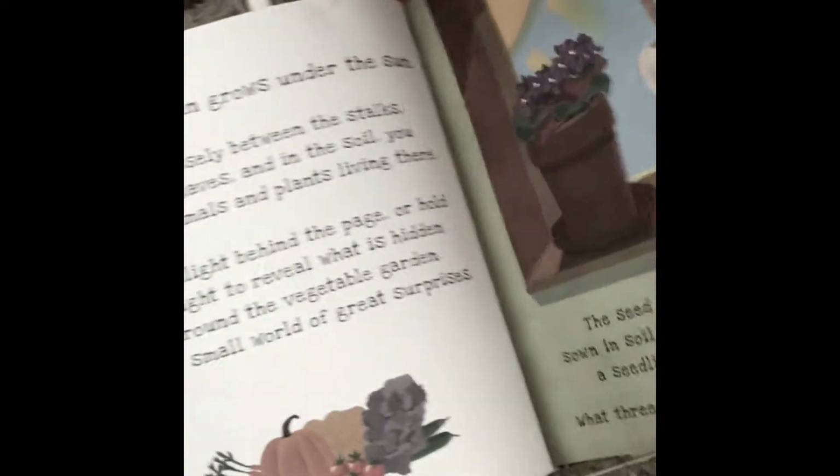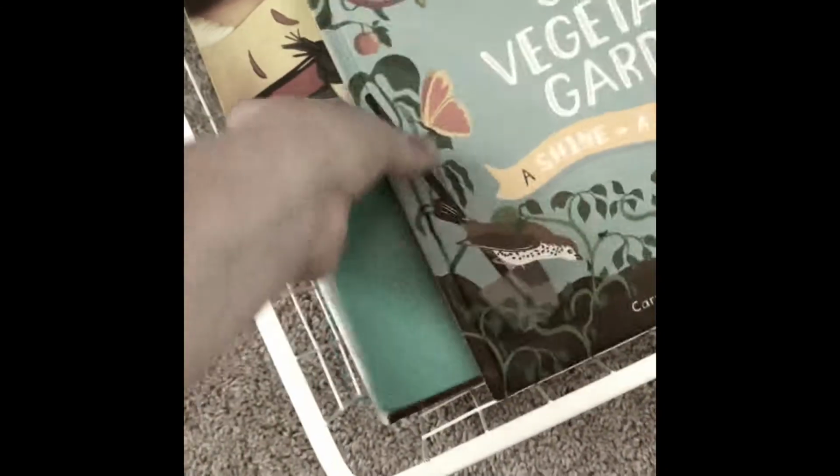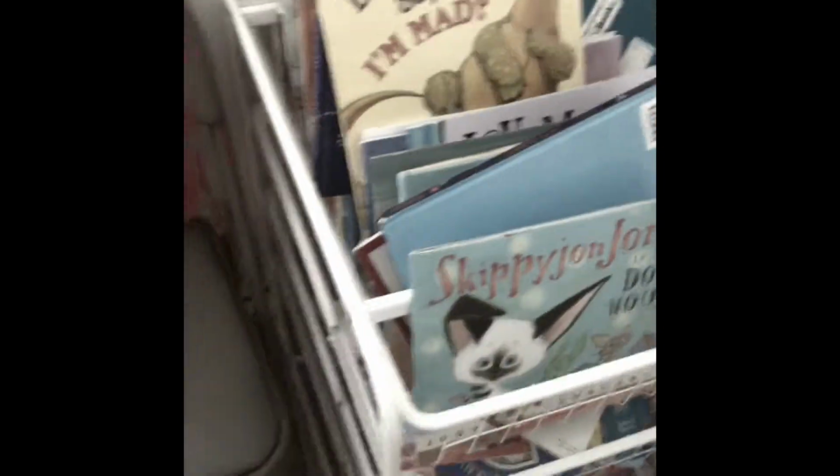And you actually get to use a flashlight with it. And when you put it behind the page, it lights up the background. It's really cool. We've got a lot of really cool stuff in here. Just a really good collection for him to explore, again, to really get excited about reading.